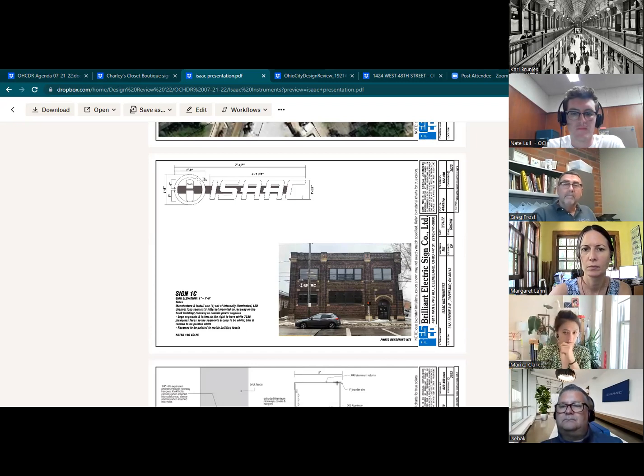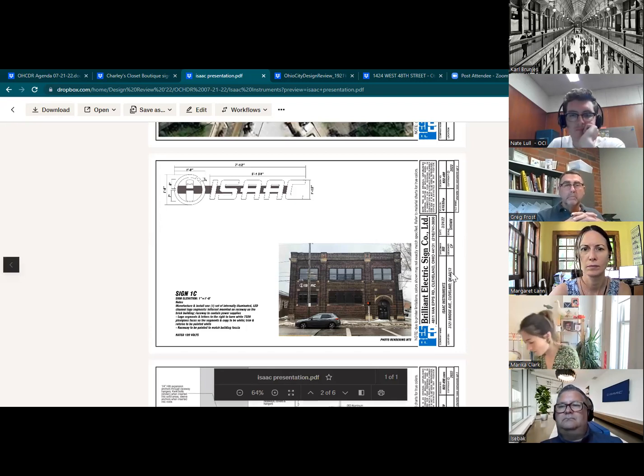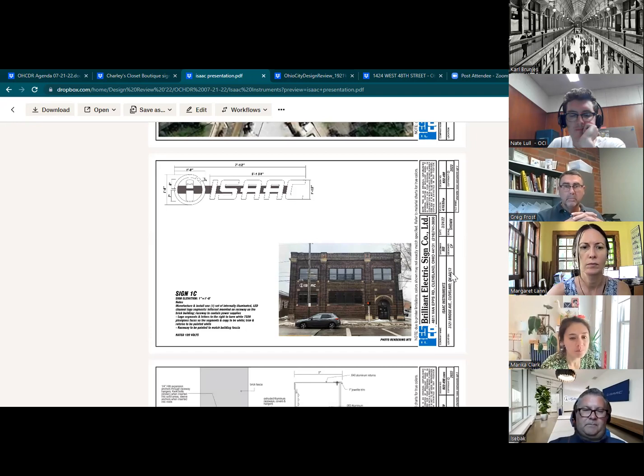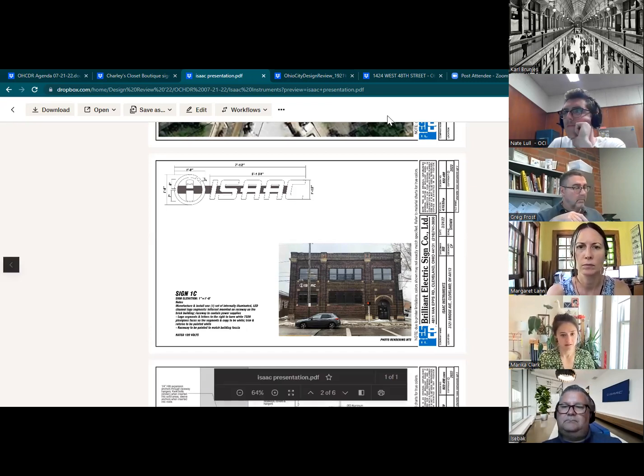And then how bright do you anticipate this sign being? Shouldn't be too bright. The letters themselves are a translucent material. So when it does illuminate, it's not going to be a very bright illumination. It will be, as I said, translucent. So it'll be bright enough to be able to read, but not so bright that it would be distracting by any means. So it won't be casting its own light, in other words.